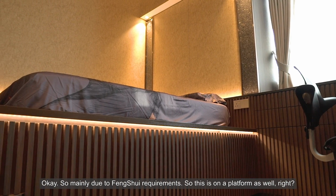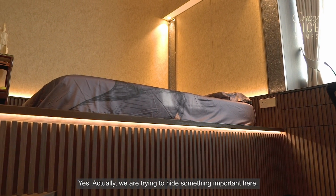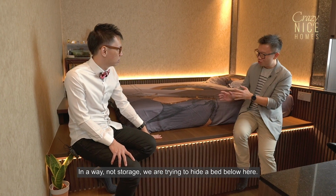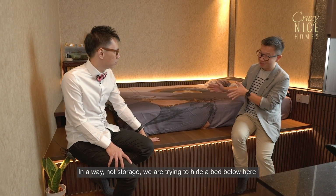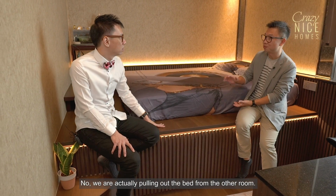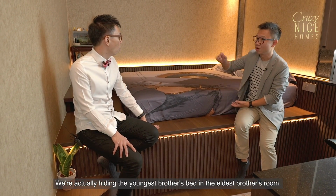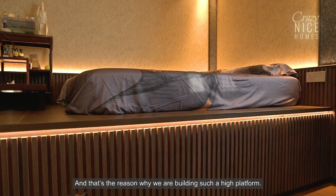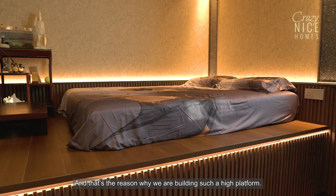So this is on a platform as well, right? Yes. Actually, we are trying to hide something important here. Hide some, like storage below? No. In a way, not storage. We are trying to hide a bed below here. A bed? Yes. Okay. Like to pull out from here? No, we are actually pulling out the bed from the other room. Oh. Yeah, we're actually hiding the youngest brother's bed in the eldest brother's room. And that's the reason why we are building such a high platform.